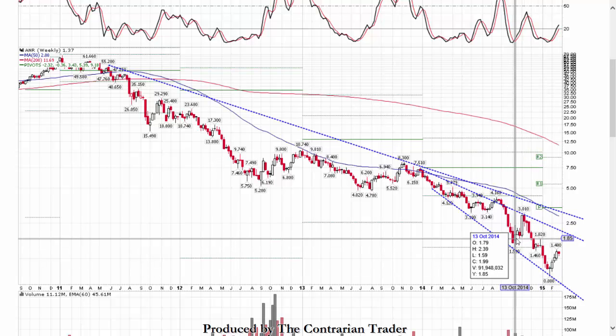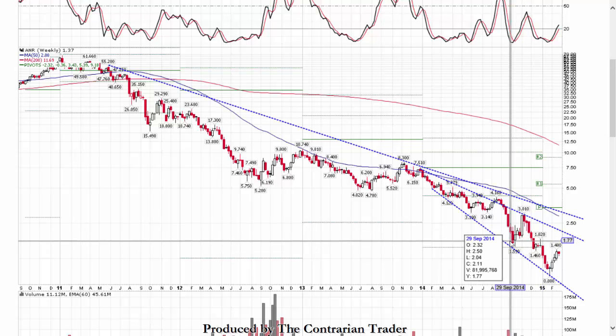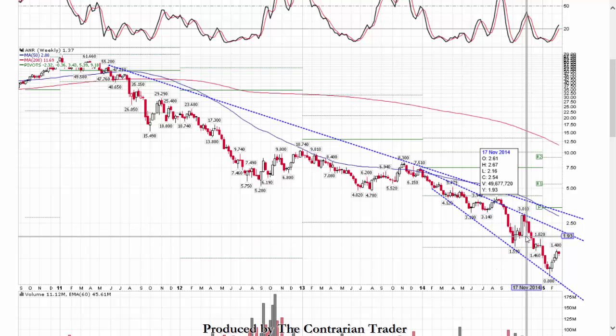It's really trading 101. Appreciate the psychology of previous buyers. Understand what they're thinking, and all they're thinking is, all I want is my money back. They're not looking for a profit. They just want their money back.